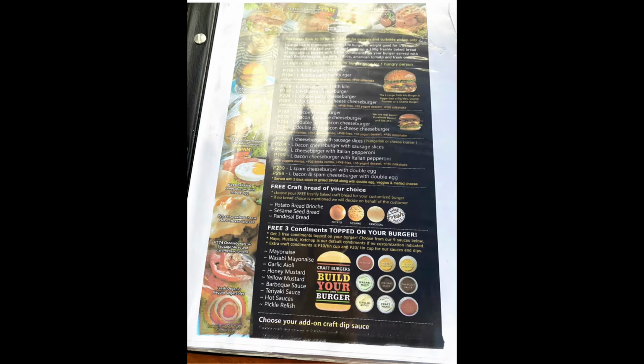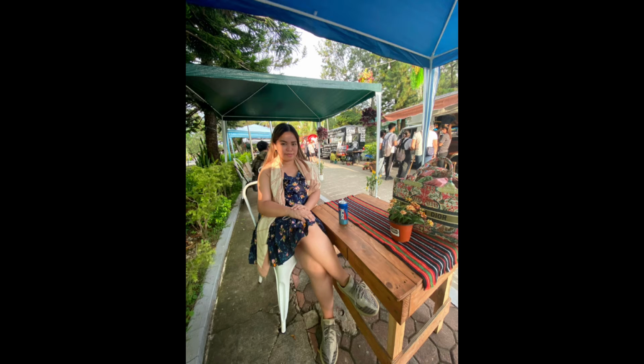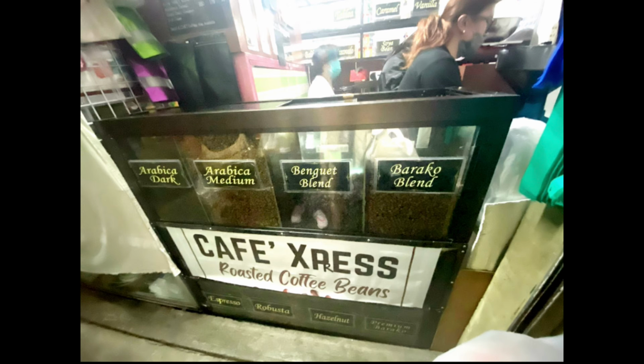After the sweet ride, we tried one of the local diners here, the Krab Burger, and also explored SM City Baguio. Lastly, to purchase 5 cans of coffee from Baguio.